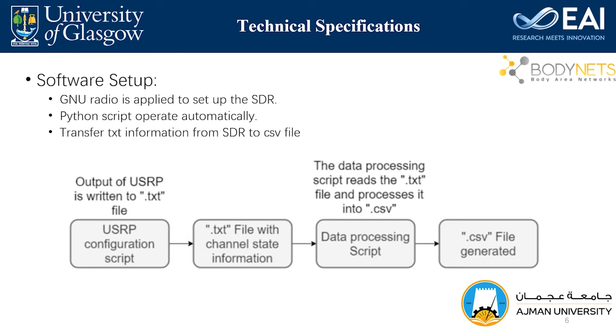On the software side, as mentioned earlier, the Python scripts were running on the Ubuntu virtual machines, and there were 2 types of scripts. There was GNU Radio, which was applied to set up the USRPs and configure them, and there were the Python scripts used for extracting the data, for building the datasets, and of course for running the machine learning.